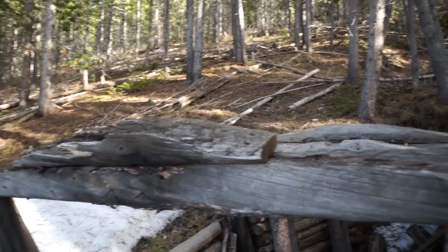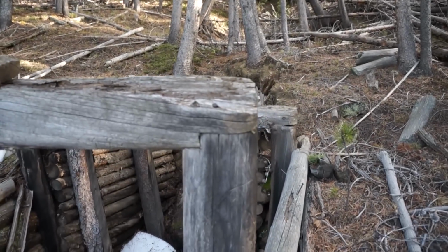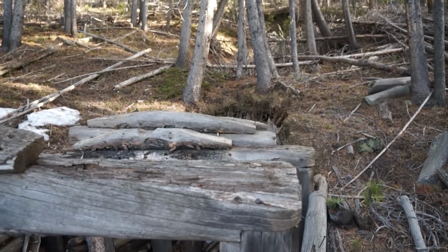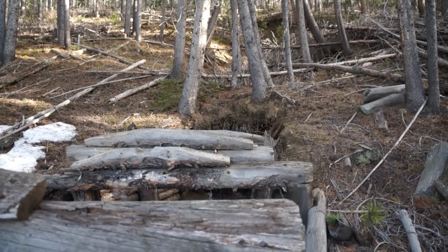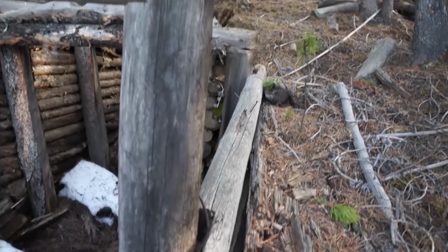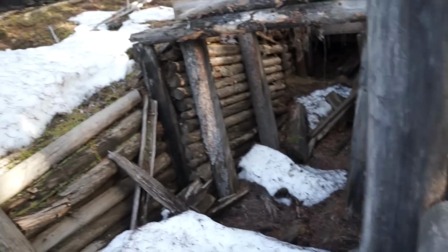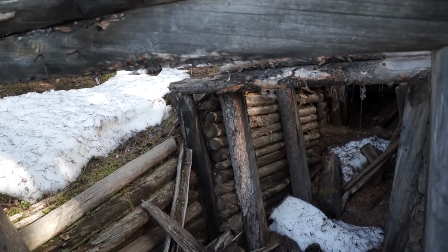Another thing I was gonna show you here, take a look at the top of this. Notice how these are all arched. That is very rare to see. And it again shows the craftsmanship and the woodwork that was going in. I mean, everything that is going on with this mine is just crazy cool.